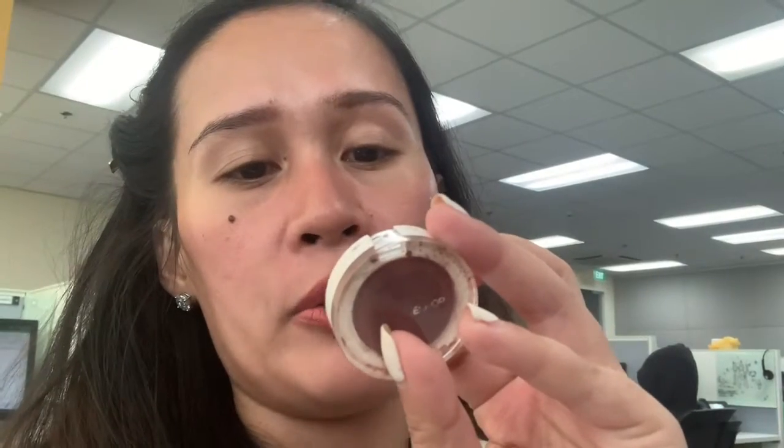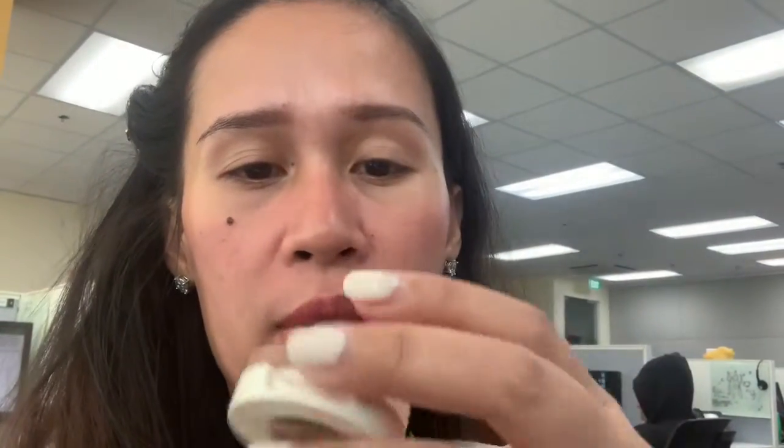This one is from Face Shop. I don't know what's the shade, but yan, medyo glittery. And then, I also have eyeliner from MAC. Oh no, lip liner. This one in the shade Spice. So, nude. Kasi minsan, gusto ko lip liner lang yung lip gloss.